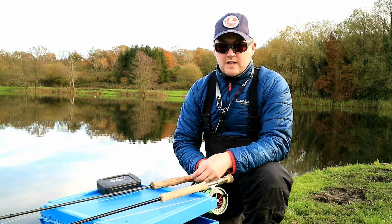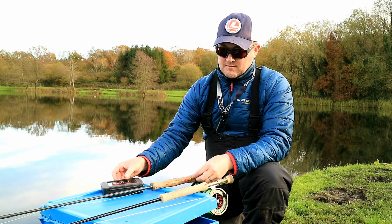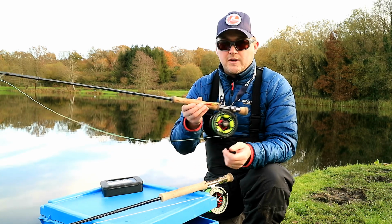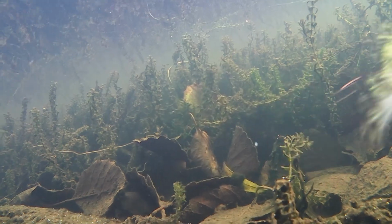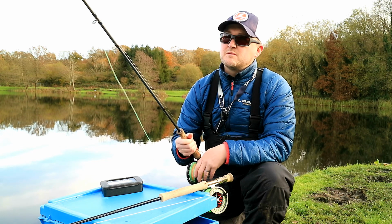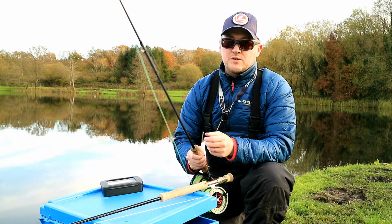On the lure front, if the fish are being lethargic, sometimes you need to get them to move to take the fly, and under those circumstances, sometimes bigger is definitely better. I've actually got a cutthroat cat snake set up at the moment. I'm fishing that on an intermediate line, a really short leader, probably around 6 to 8 foot maximum, and pretty heavy nylon as well.